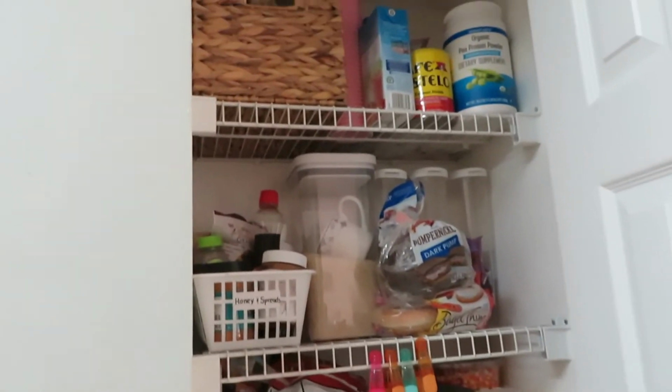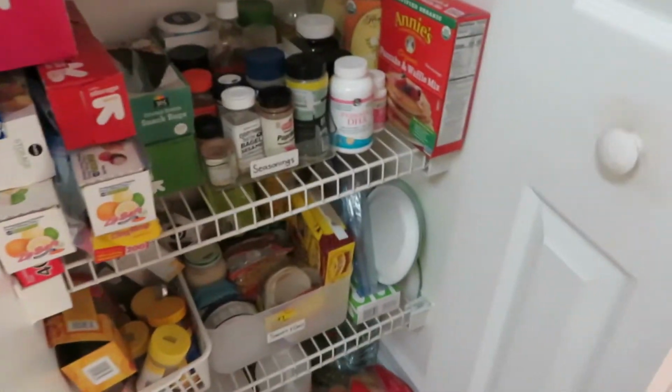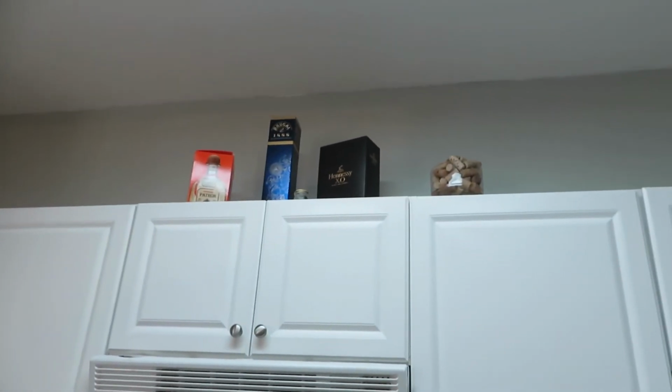The pantry is still, oops, blurry. Very small. Which is why it's hard, but we got rid of a lot of stuff that we weren't using that expired. And the laundry room looks much better in my opinion. And then Jestyn's touch of beautiful decorations. He put that up there. All his little drink boxes.